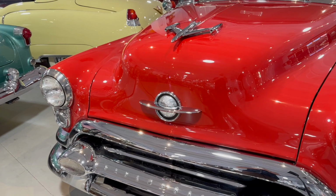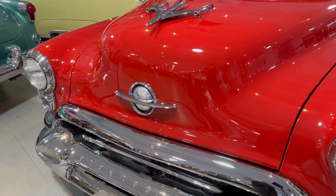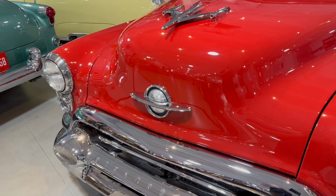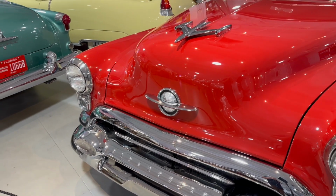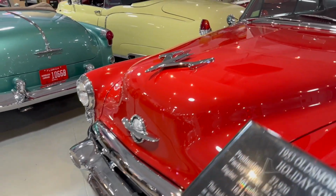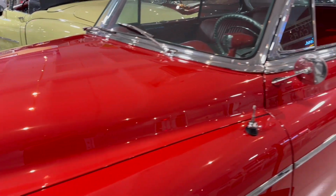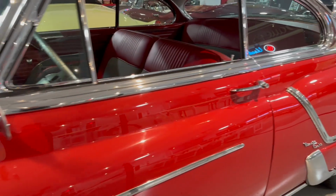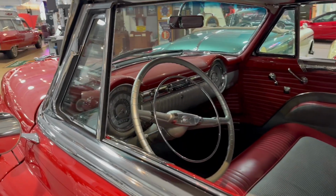Man, oh man. Look at that. This is a 53 Oldsmobile 98 Holiday Coupe. The original factory price, $2,771. That is just insane. And it's a perfect car. They're all perfect, aren't they? I mean, look at that. Wow.